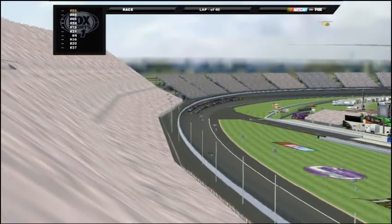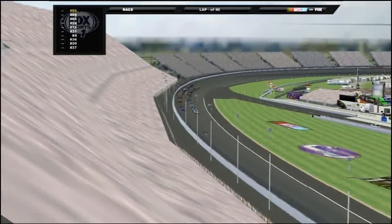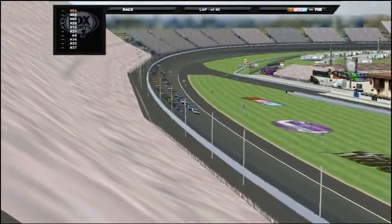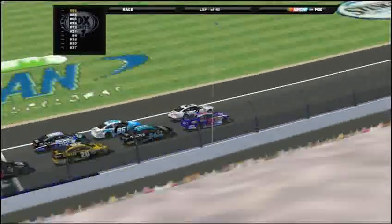Seth, take it away. All right, we're going to get ready to go racing here in the Irish Hills. Maybe some lucky charms for somebody. Dylan Young, Shane Lake, bring them down. And we're green flag racing in Michigan.